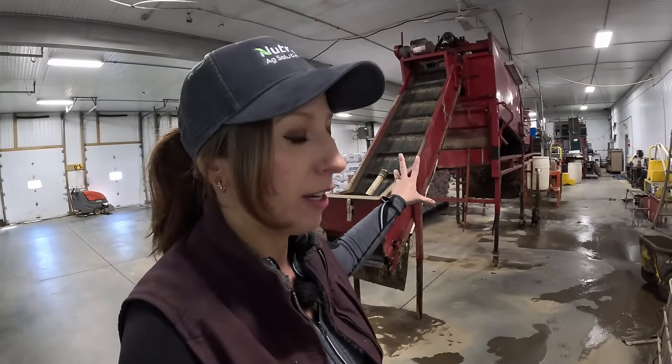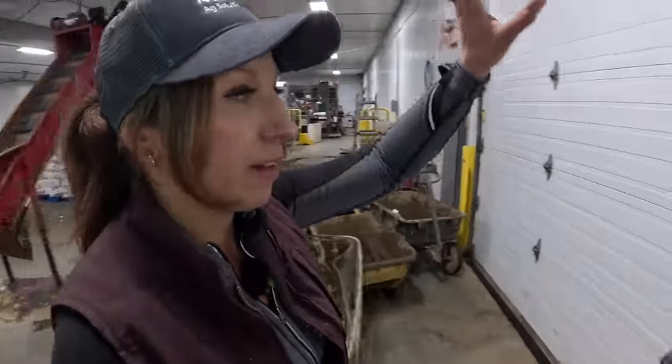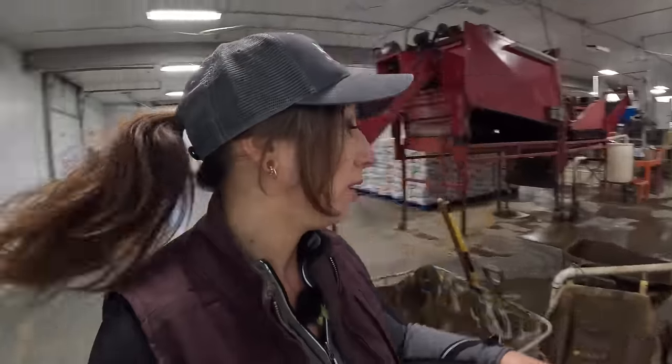So for now, this is going to stay on, but I believe we're going to take this off when we get a little bit closer to cutting seed. So that gives Ray this whole aisleway here to have things, and then part of it will be outside as well. So this is what we've got going on outside.